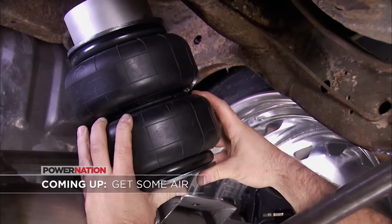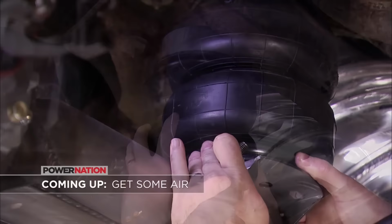Coming up, learn how to adapt your suspension system to work with airbags.